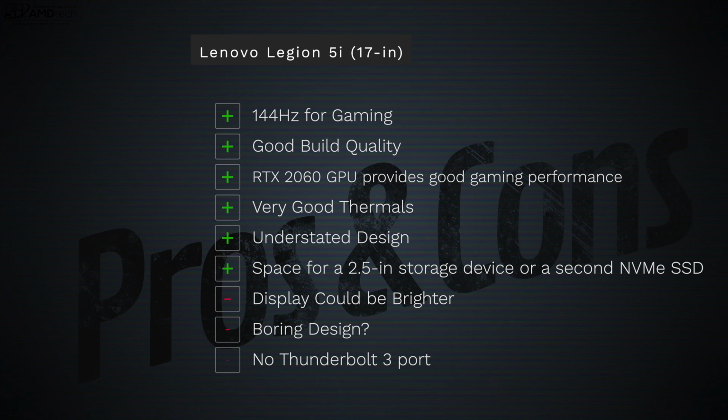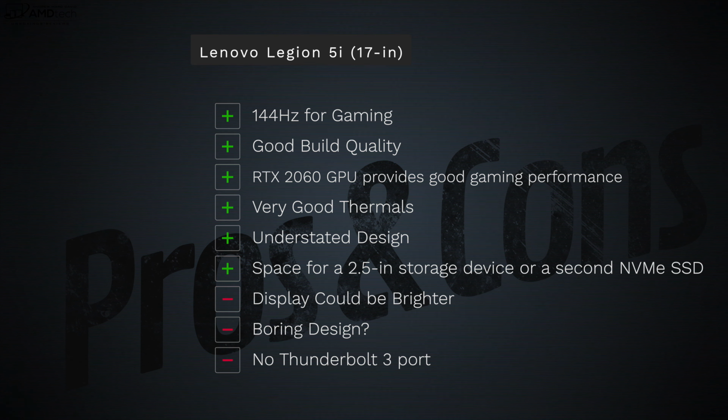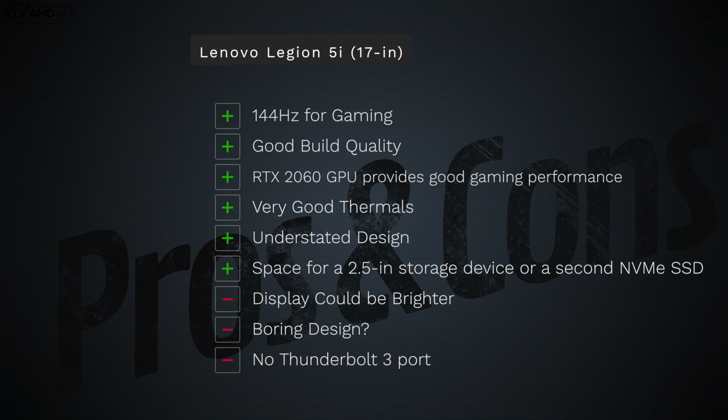So to bring it all home, can I recommend the Lenovo Legion 5i 17-inch model? And the answer is yes. This is a really nice gaming laptop from Lenovo. Really good performance out of that 10th generation i7 with that H processor with 6 cores, and the RTX 2060 performed well, getting very playable frame rates. This definitely will be a good gaming laptop. It also is a good general purpose laptop, allowing you to get work done, things like Microsoft Office, email, web browsing. It all worked well.